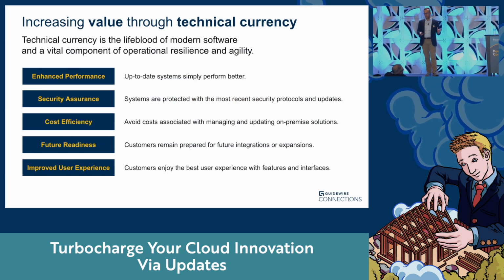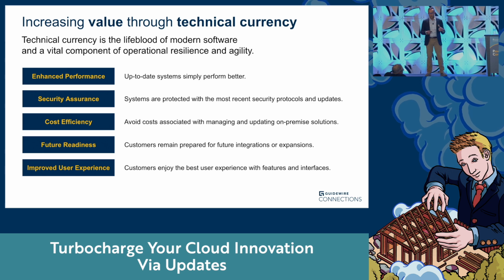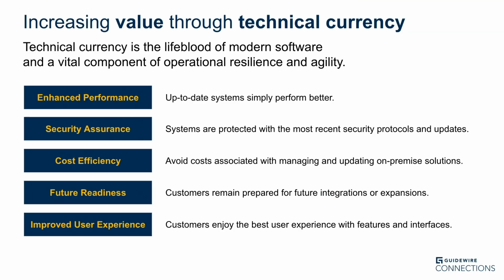So for technical currency, just as our body relies on blood to deliver essential nutrients to our system and maintain our overall health, modern software requires technical currency to remain relevant, efficient, secure, and competitive. With an ever-changing landscape, staying up to date is no longer just an advantage, it's a necessity. Technical currency ensures that our software has the resilience to withstand upcoming changes and the agility to adapt swiftly for new business opportunities.